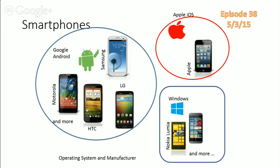If you have an Apple phone, you have an iPhone. So that's another thing with terminology too. Smartphone is the generic term. Android is one family using the Android operating system. Apple has another family, but it's all Apple. And then there's Windows. So Windows operating system, and the phones could be made by Nokia or Microsoft. So the first thing to understand about smartphones is that they have an operating system and a manufacturer.